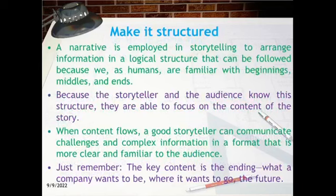Make it structured. A narrative is employed in storytelling to arrange information in a logical structure that can be followed because we, as humans, are familiar with beginnings, middles, and ends. Because the storyteller and the audience know this structure, they are able to focus on the content of the story. When content flows, a good storyteller can communicate challenges and complex information in a format that is more clear and familiar to the audience. Just remember, the key content is the ending, what a company wants to be, where it wants to go, the future.